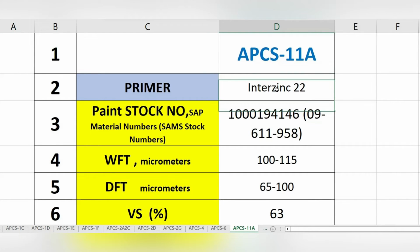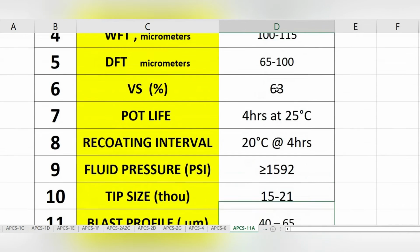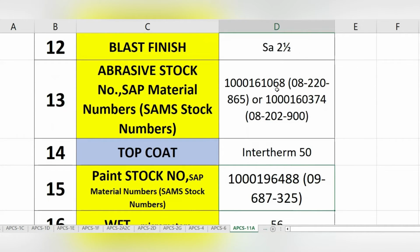Primer paint for APCS 11A Interzinc 22. Paint stock number, WFT, DFT, volume solid. Pot life, recoating interval, fluid pressure. Tip size, blast profile, blast finish. Abrasive stock number. Top coat paint for APCS 11A Intertherm 50.